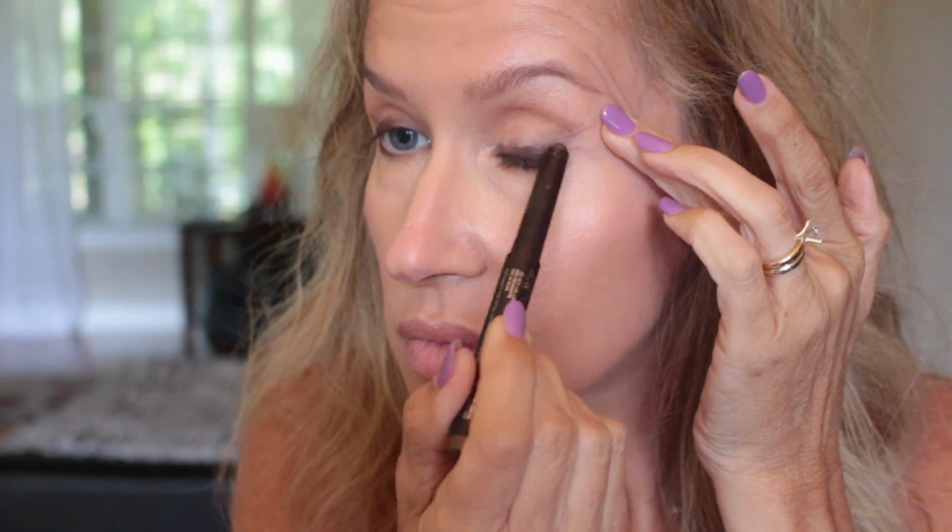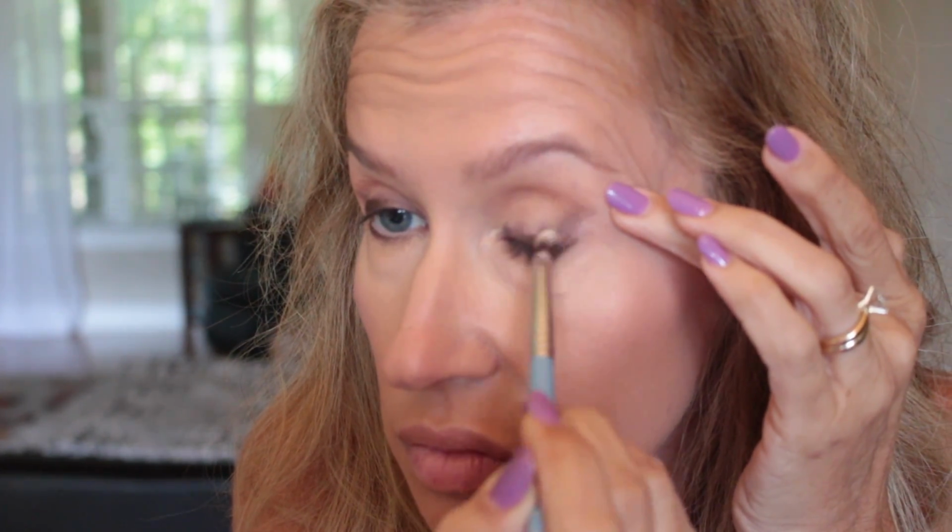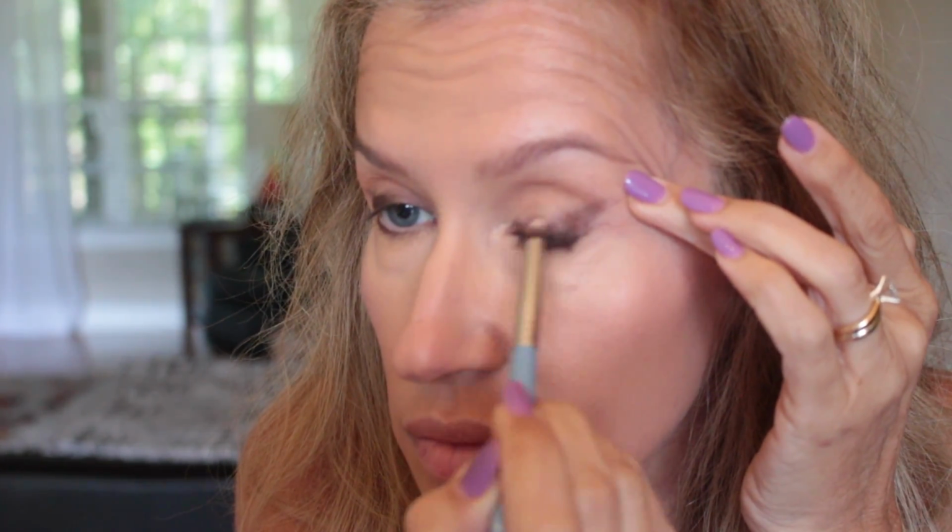And then I am, what brush is that? Oh, that's that stick again. Sorry. I didn't know whether I wanted to put it on the bottom or not, but I decided to put some just on the edges. And then I wanted to intensify it on the edges. And then this is the Sigma little pencil brush from that bunny collection, and I'm just kind of smudging it out.